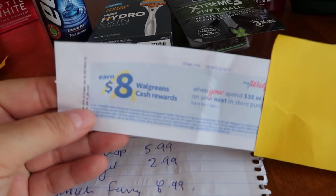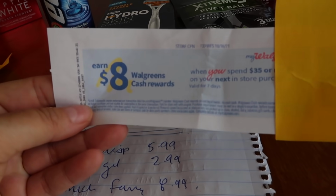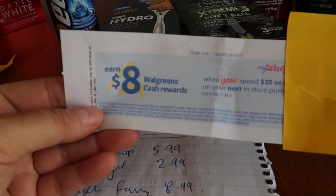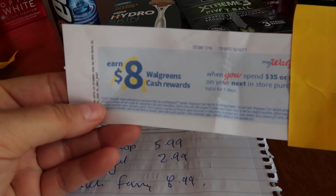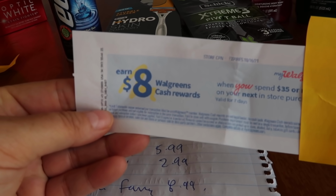Out of the Catalina machine, this guy printed, which is $8 back when you spend $35. On my second store card, I have like spend 50, get back 10. So that would be $18 back when I spend 50. So I'm gonna have to cook up a $50 basket. Watch out for that video later in the week.